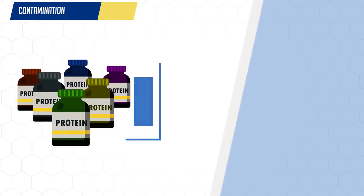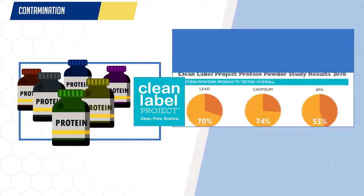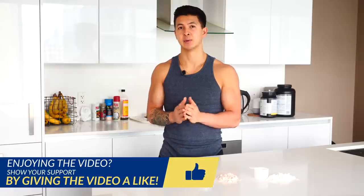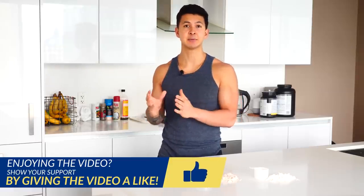Third-party testing results from a 2018 analysis by the Clean Label Project found that among 134 tested protein powders, the vast majority of them had detectable levels of heavy metals and plastic derivatives as a result of their ingredient sourcing and manufacturing practices. Now, detectable does not mean dangerous, but many of these protein powders did indeed have levels that surpass the acceptable levels, which is something you'd obviously want to avoid.